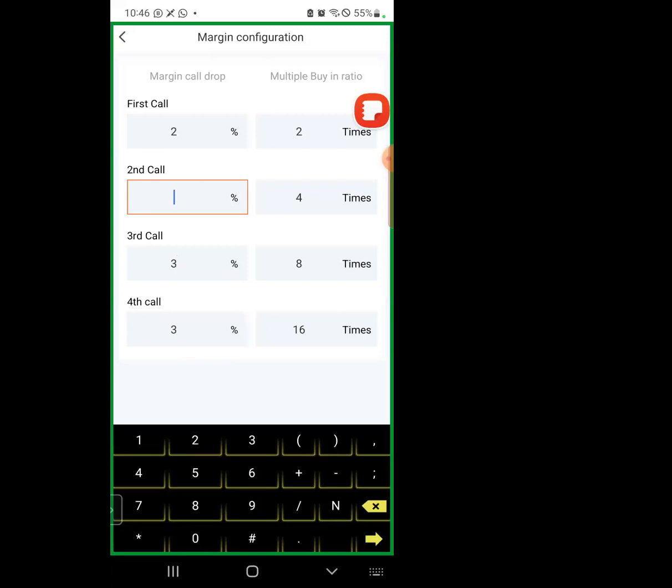For you, maybe you want 15%. Then you give here 3. 3 times 4, how much? Is it 12? Oh, it is 12. Then you can make this 5, maybe 8, 12, 15. Now this is 15%. Your margin calls are covering 15%. In case this coin goes up, then it goes down, it will keep buying.